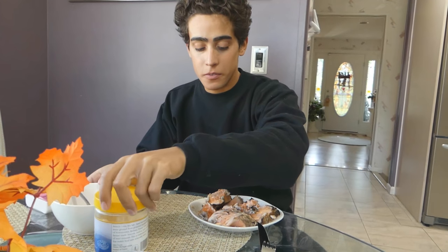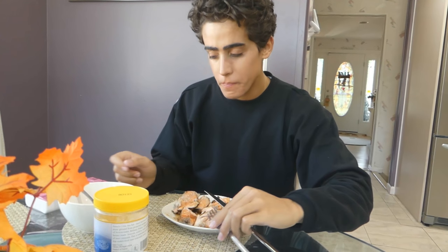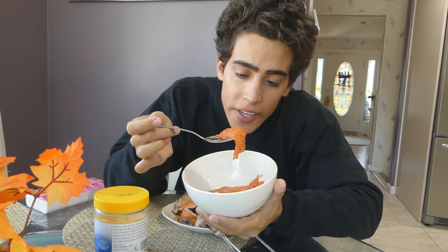But that's not what I'm having. All right, so I got my sea salt here for the salmon. Sometimes I salt it, sometimes I don't. The flounder roe is unsalted. And this flounder roe is caviar. And the eggs are so tiny though, it looks like soup.